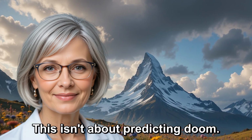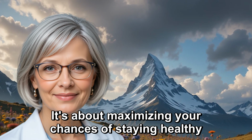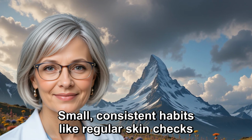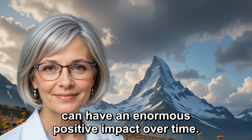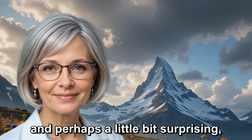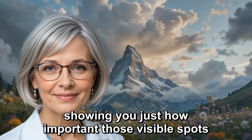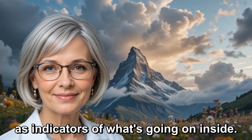This isn't about predicting doom. It's about maximizing your chances of staying healthy and enjoying your life to the fullest. Small, consistent habits like regular skin checks can have an enormous positive impact over time. I hope this information has been helpful and perhaps a little bit surprising, showing you just how important those visible spots on your body can be as indicators of what's going on inside.